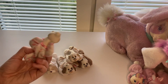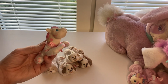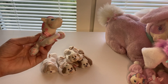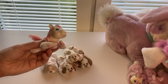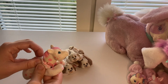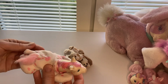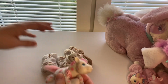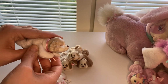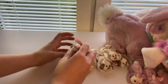I actually have no idea what the mom plushie looks like for this one, but I don't particularly like the horse or the cat mom plushies. So yeah, I'm okay with that. I love that I have this little guy and that I've kept this little guy my whole childhood and now into adulthood. And these guys, oh, they're so cute. This one was always my favorite. I thought it had the sweetest little face. So there's those guys.